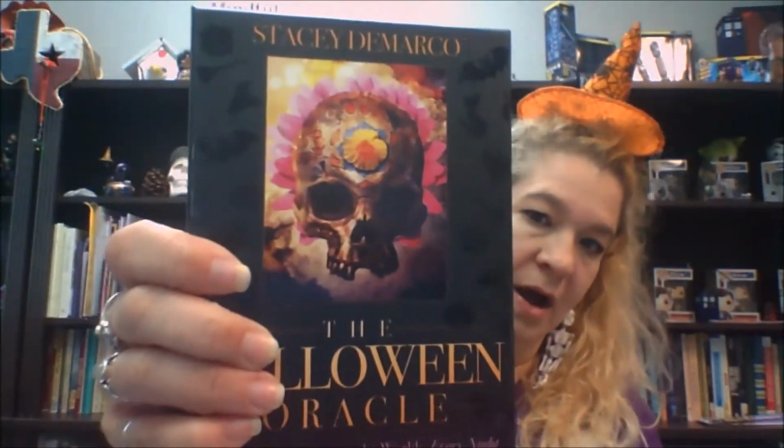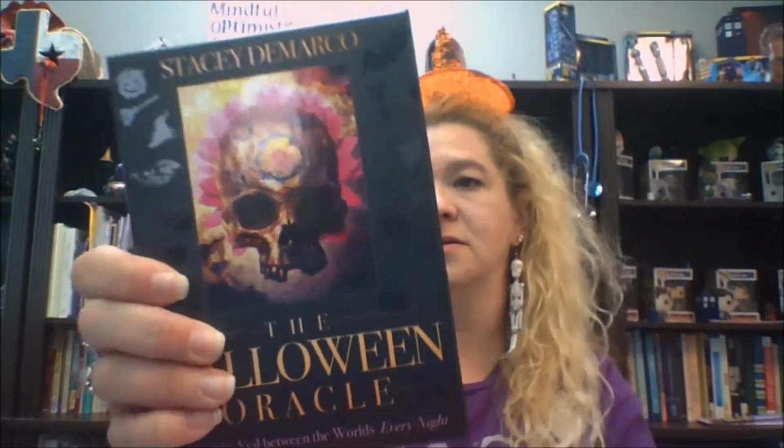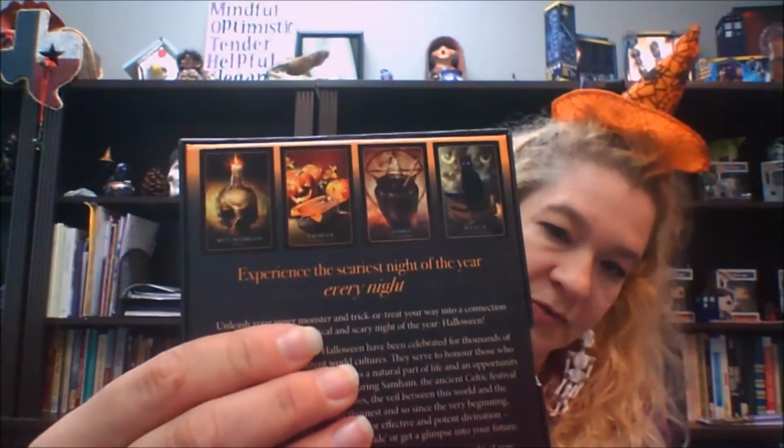You can see that there's embossed bats, cats, brooms, cauldrons, and jack-o'-lanterns. It's really kind of a neat box. It's very sturdy. I love the colorful artwork here, and I'm telling you, the light just does not do this justice, as is usually the case. It's got a preview of some of the cards on the back, which really look awesome.